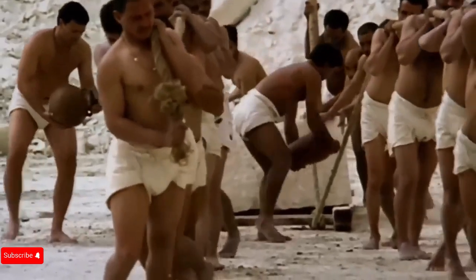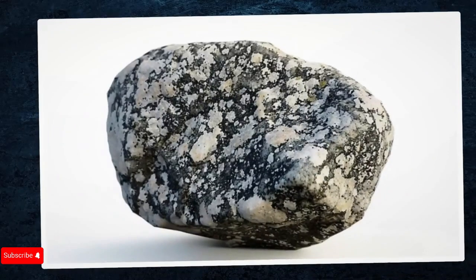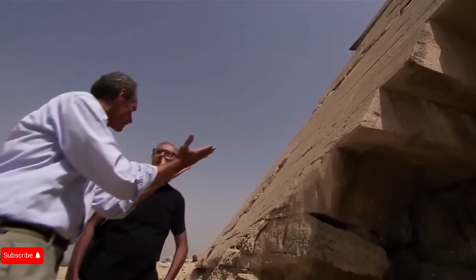It's a solved problem, documented in exacting detail by archaeologists, geologists, and experimental engineers who have spent decades testing the real methods against the real stone. That story deserves to be told properly because it turns out the truth doesn't need embellishing.